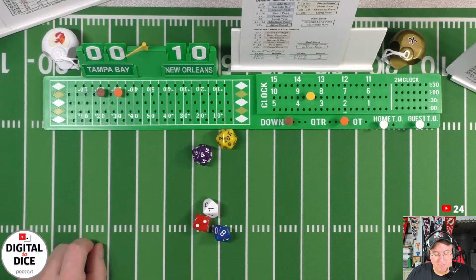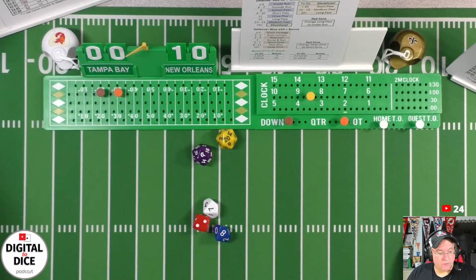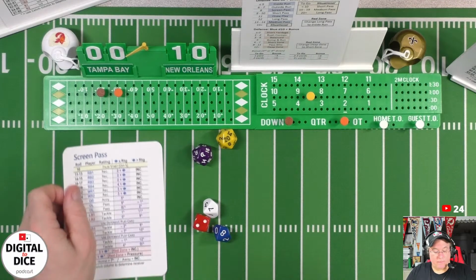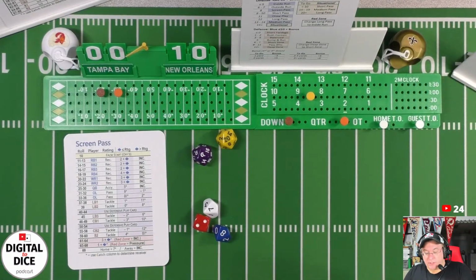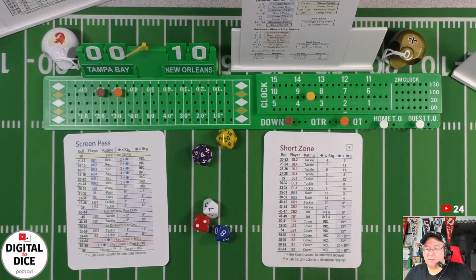All right, Buccaneer ball. So we're going to do 8 with a screen pass against 7. So we got a screen pass against 7, which is a short zone. Okay.